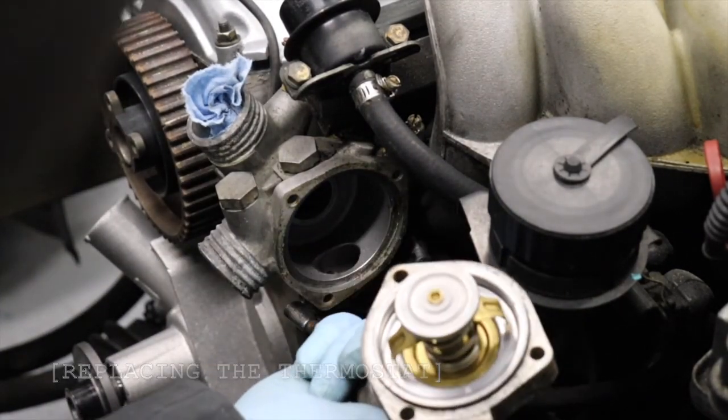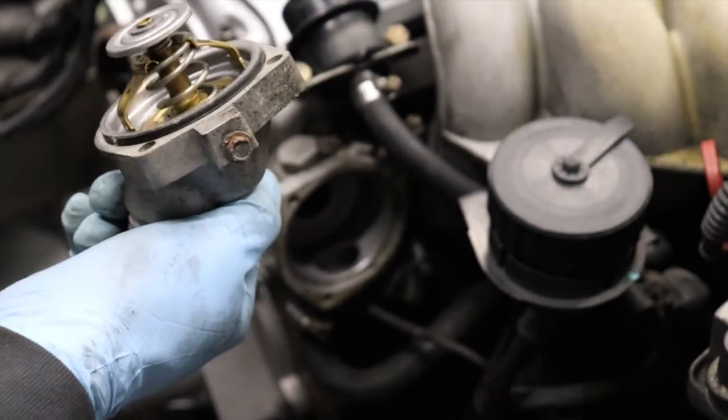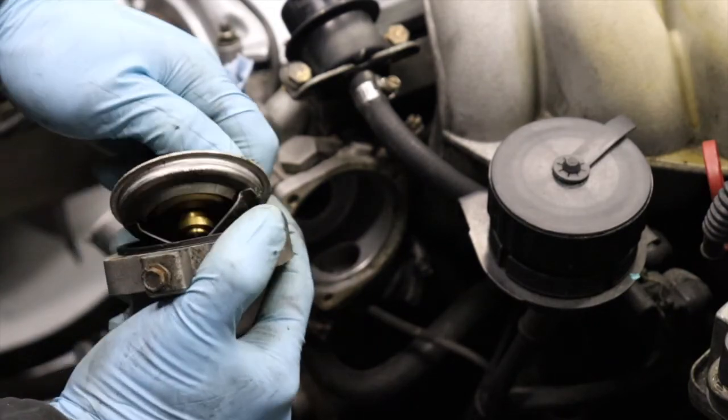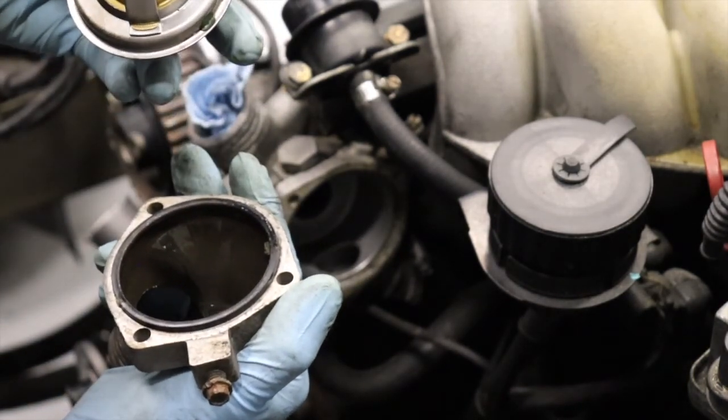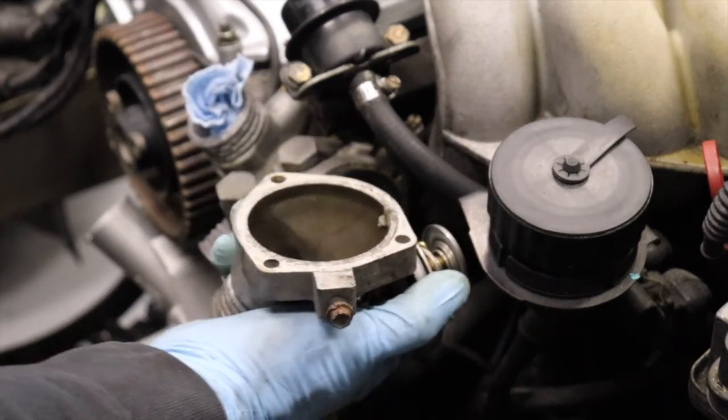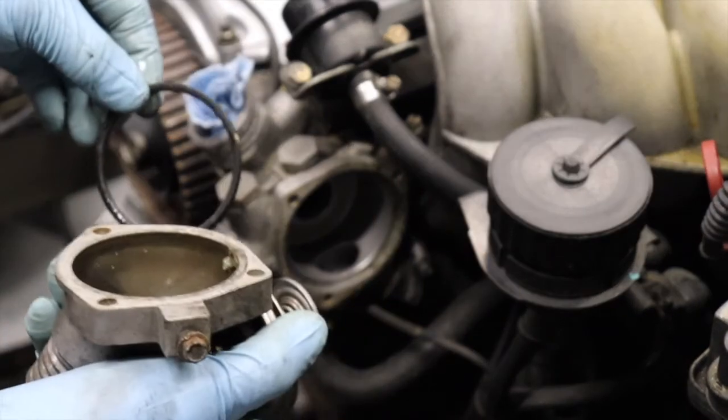Okay, we're not looking too old. A little crusty in there, but you cannot judge a thermostat just by looking at it, I can tell you that much. A little dirty. Okay, well let's clean this up. Clean this mating surface in here where the ring goes, and we'll put our new unit on.